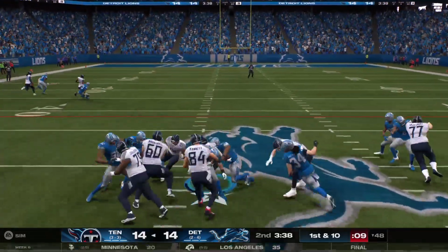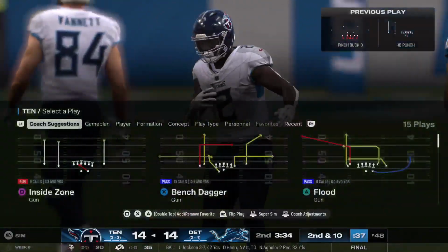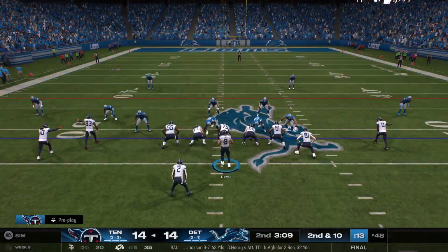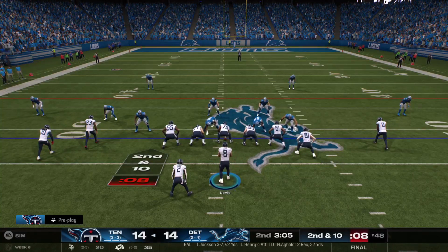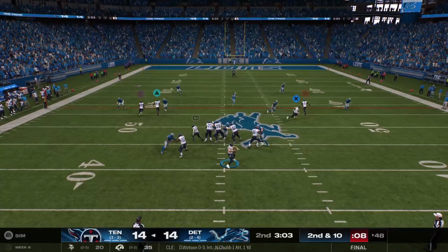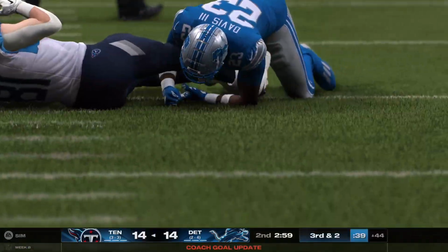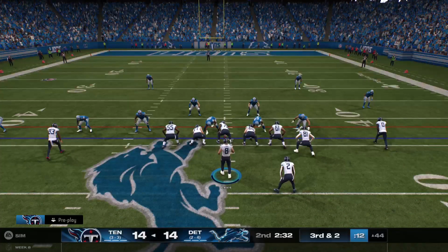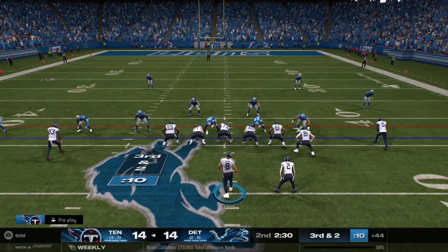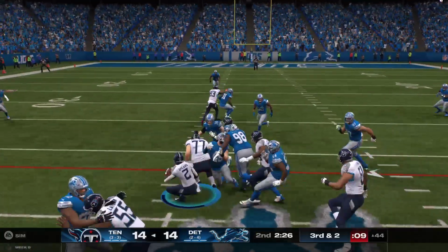A carry here for Spears. And not much there. He's back to the original line. No gain on that. Throwing on second down, Levis. And he'll be stopped short of the first down. He's able to look it in and get forward for a pickup of about 8. A run with Spears.